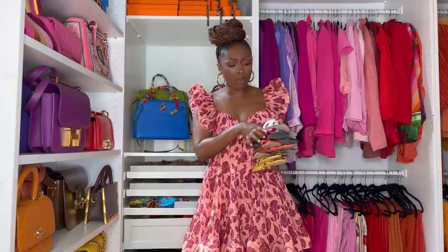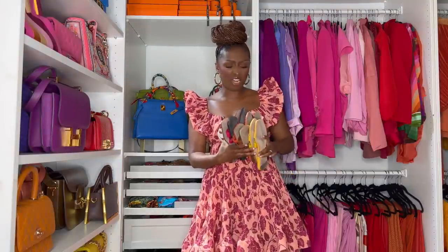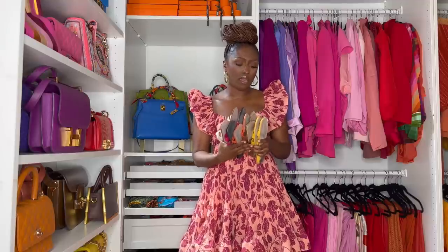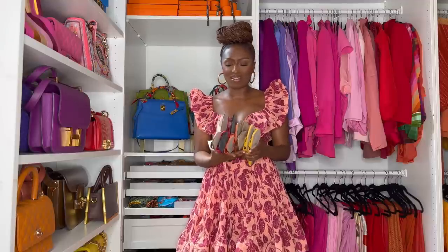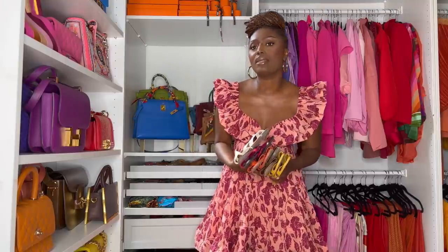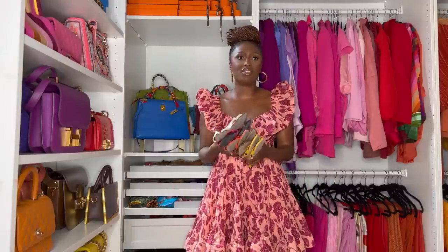Do I regret purchasing Oran sandals? No. No. I don't regret them. I get my cost per wear out of them. I use these all summer long. I don't feel cheesy for wearing them. I don't feel like they're played out. You know, sometimes you can see things frequently on the internet and you think in real life you're going to see them.